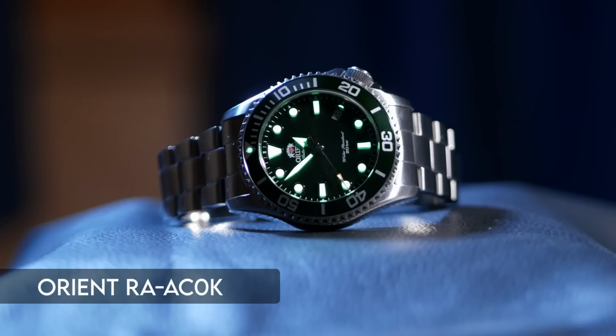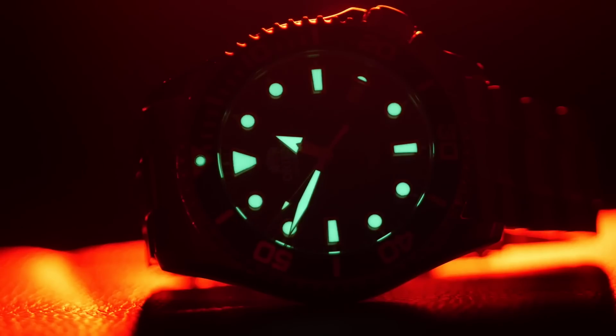Challenging it is the Orient RA-AC0K, and this watch absolutely blew me away when I opened it up and saw how bright the lume was. So I think this is going to be a fun one. Let's run the challenge and see how they do.